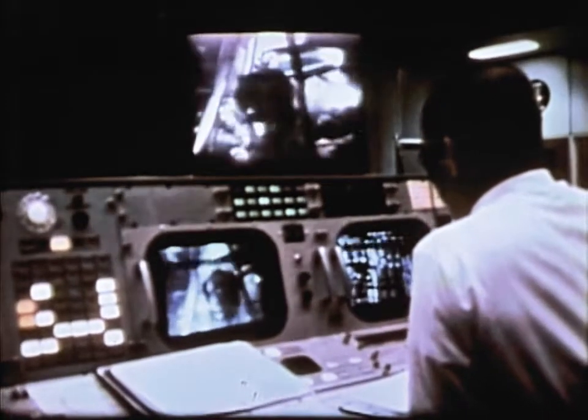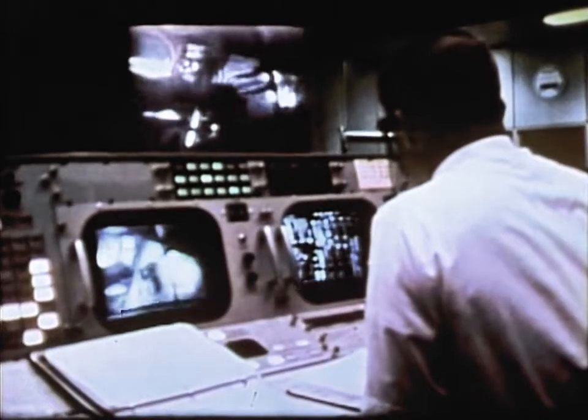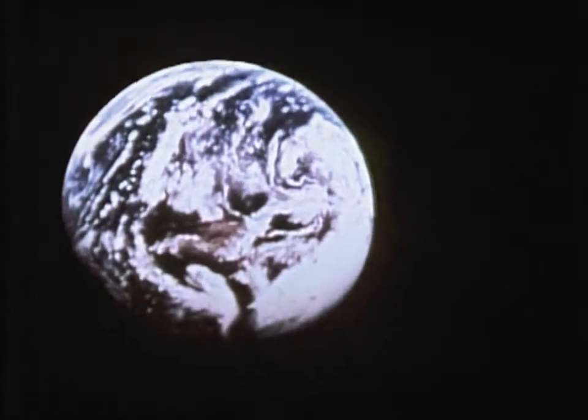For Apollo 11, it would be fixed. Then we watched as they pulled free of the S-4B and got our first live color pictures of the blue planet Earth.